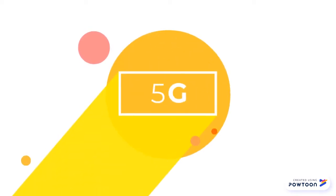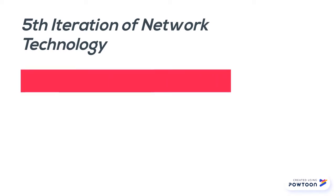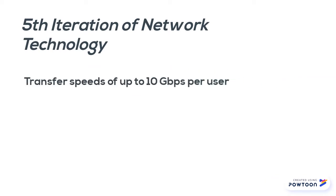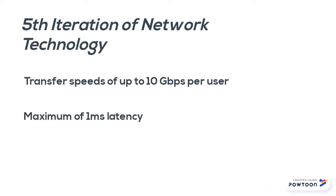5G is the latest and the fifth iteration of networking technology and boasts new and improved features that make it stand out amongst its previous generations. It is able to provide transfer speeds of up to 10 gigabits per user, along with a claimed maximum of 1 millisecond of latency. The increase in bandwidth thus allows for an increase in network capacity, allowing for a more interconnected network community among people.